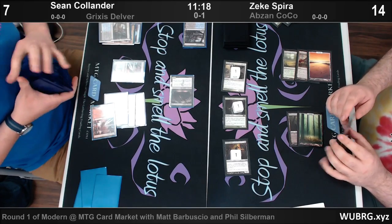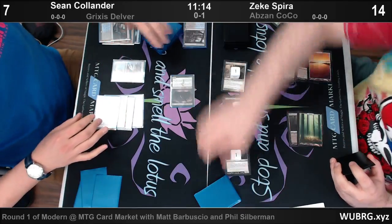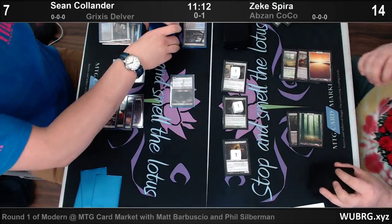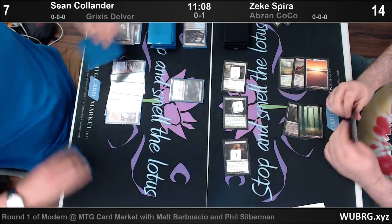All right. We'll see if Zeke can get out of this one. Oh, sorry. If Sean can get out of this one. All right. I think he's going to be holding back this Angler this turn.